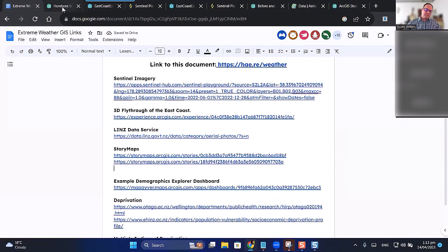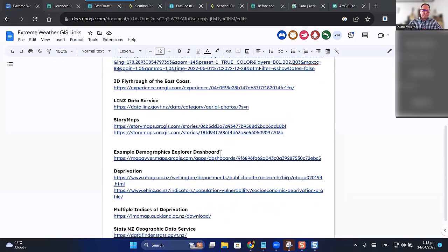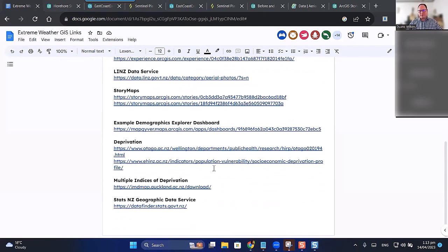So we can have a look at StoryMaps, there's Lynn's data service, have a look at that. We've created a before and after, showing you the Sentinel there. What I'm going to do is hand over to Tania, who's going to have a look at some options for how to access census data, demographics data, other data. And of course, both of these types of data can be overlaid within the same types of maps. But I've kind of done the visual Whenua 3D imagery type focus. So now I'm going to hand over to Tania, who's going to have a look at the demographics side.